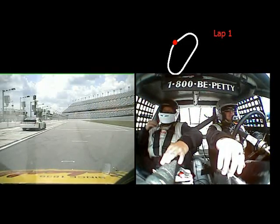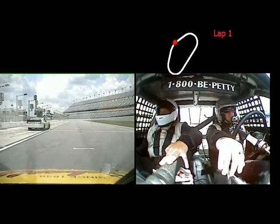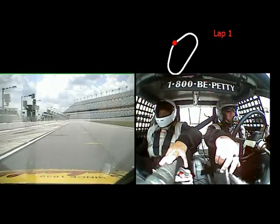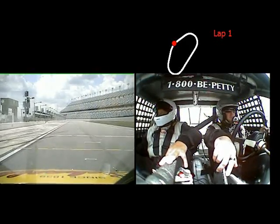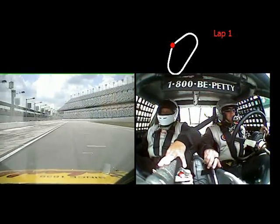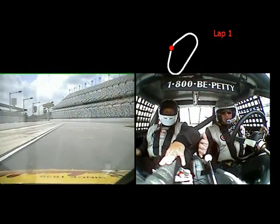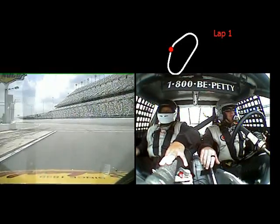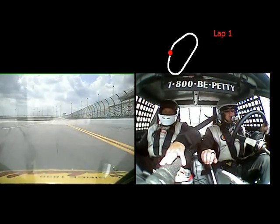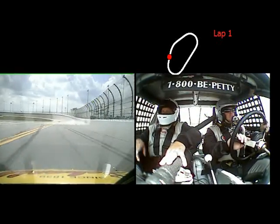All right, let's go ahead and start rolling out. You guys are clear out. I think we got fourth gear right there. It should be second. I think it went to fourth. Go ahead and give it some gas, or try to bump it up to third. Yeah, that's fourth. That's all right, just keep it rolling.